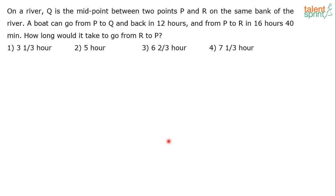All right, so let's take up the solution. I think enough time has been given. Looks like a little tricky one, but if you analyze the question properly, you can solve it without any difficulty. So here's the question.